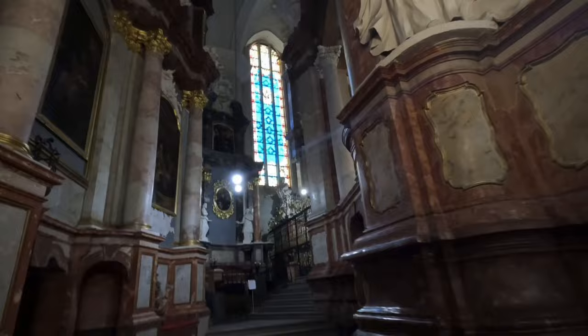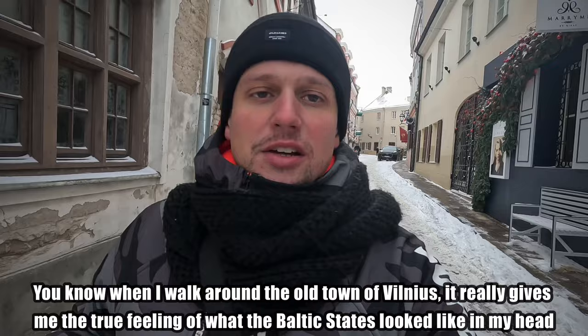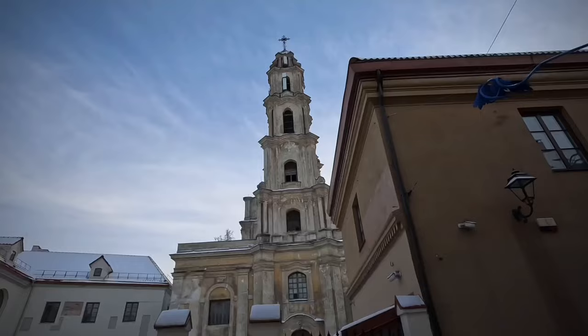The old town of Vilnius, it really gives me the true feeling of what the Baltic states look like in my head. Everywhere you see Baroque buildings and authentic restaurants. It's really beautiful.